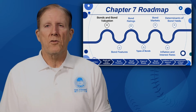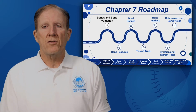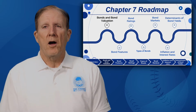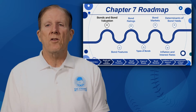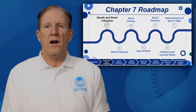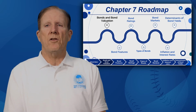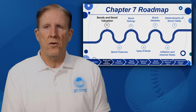Who rates bonds? Who are some of the key rating agencies to help protect you, the bond investor? Companies like Standard & Poor's, Moody's, and a new one, Fitch's, rate bonds for you, and you can see the safety of your bond by looking at those bond ratings. What are some types of bonds? Not just corporate bonds and government bonds, but all kinds of other different bonds, income bonds and catastrophe bonds, even something crazy called a burrito bond. We'll discuss all of those things.